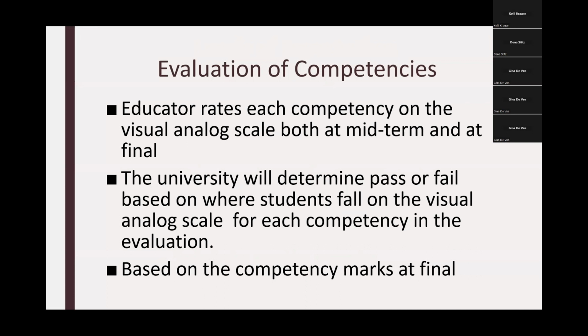So as an educator, your ratings and your comments provide all the information we need to be able to assign a pass or a fail at the end. Whenever there's some concern, especially when there's areas of concern, that's when we'll be in touch with the student and be in touch with you to really look at what's happening.